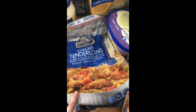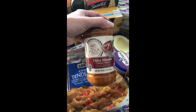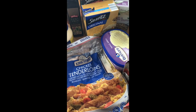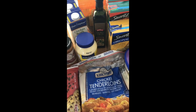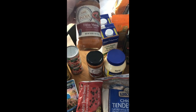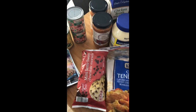Now this was not on the list, but I decided to get chicken tenderloins because then I pour over this tikka masala sauce and put it in my Instapot, and it is the quickest dinner ever. And I thought, for a night where I don't want to revert to fast food or whatever, that would be a great thing to have. And because I'm a hoarder of this sauce, I can't just get one because I'm always scared that they're going to get rid of it, and then I will be in a fetal position because I love it.